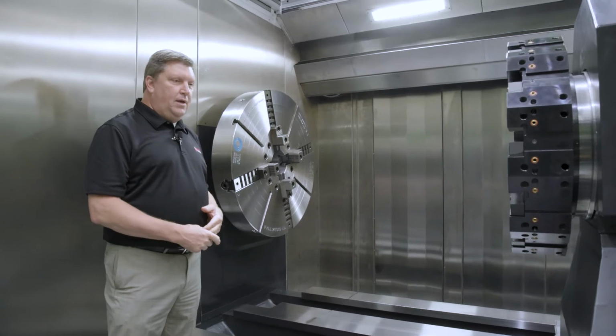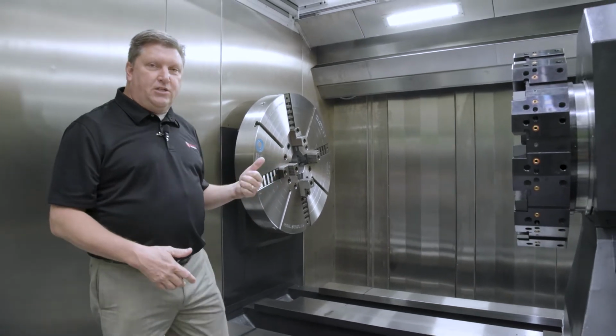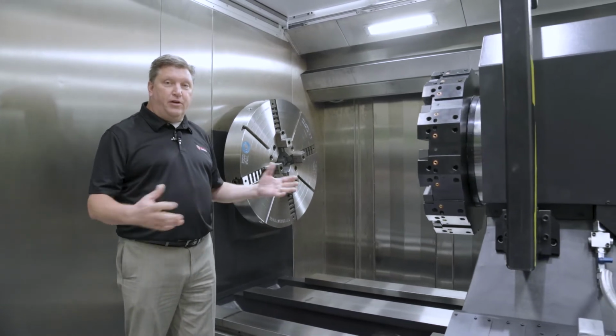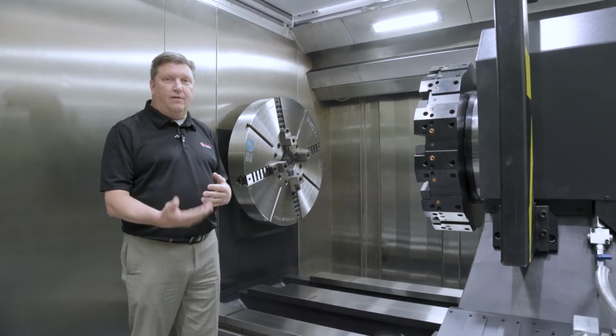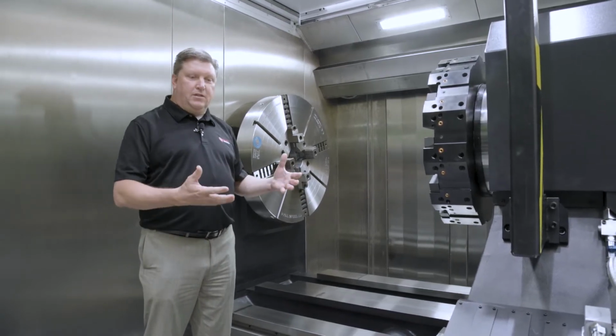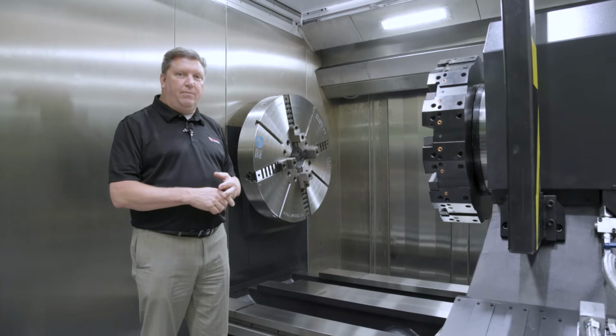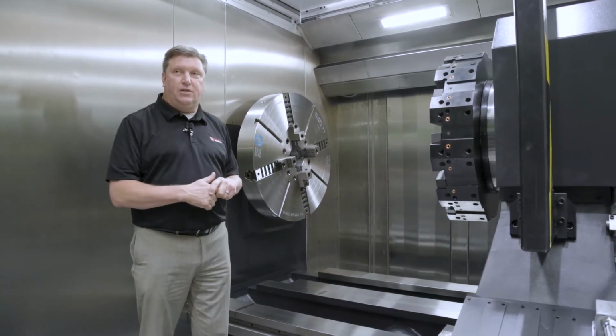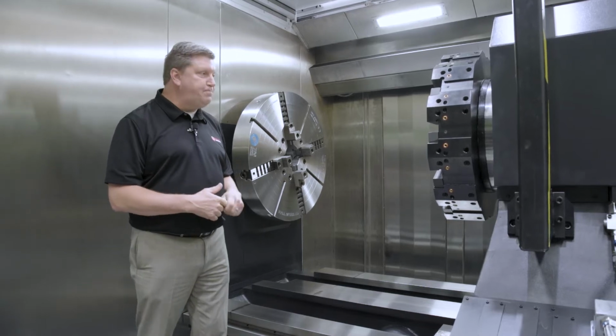This machine was built for a customer that's doing big blocks for the oil and gas industry for extraction of offshore oil wells. So it's the pumping mechanism, the large block pumping mechanism. There's OD turning applications, then deep boring applications of those parts.